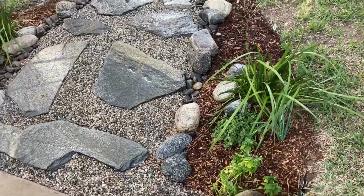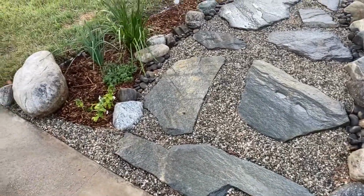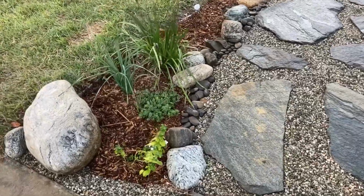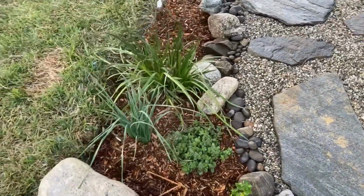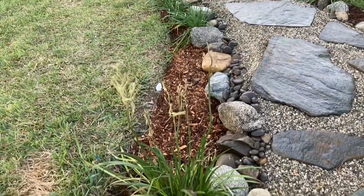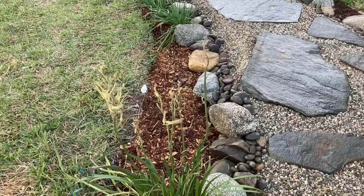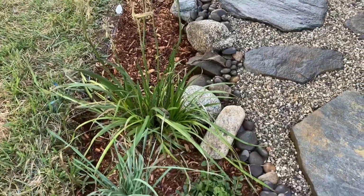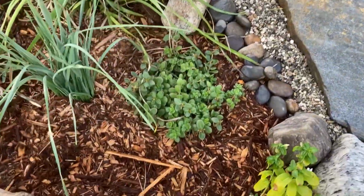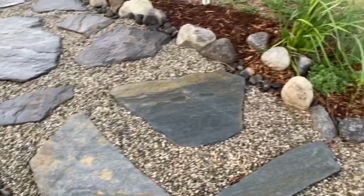I even hosed off the stones to make everything look nice and clean, although that won't last long. So these areas down at the end are planted out, not just with what you can see. And thankfully these kangaroo paws have lived. I wasn't sure if they would because it was one big plant that I split. But I also have a lot of bulbs in here, none of which seem to be coming up. And I will honestly be very surprised if they do come up.